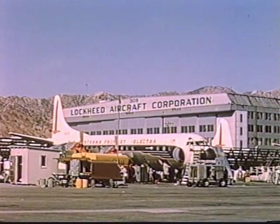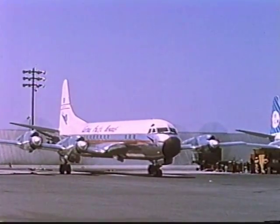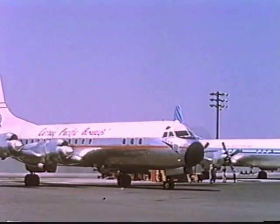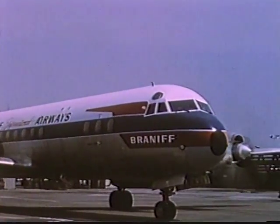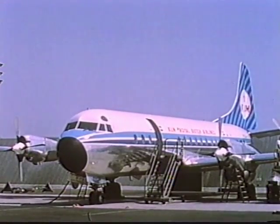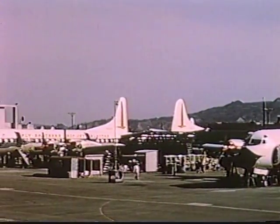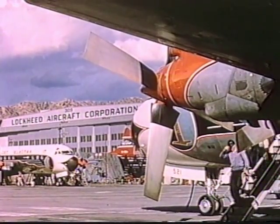Burbank, California, birthplace of the Electra. Born as the practical answer to an urgent airline need for a modern short to medium range transport, this flexible turboprop has been proving equally economical on longer range flights. Such versatility is the result of careful analysis and exacting design, guided and augmented by the airlines themselves to produce the right jet-age power and airframe package.